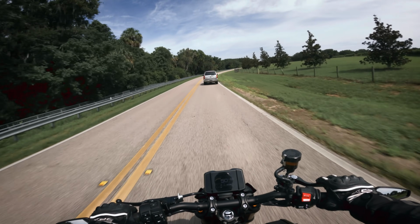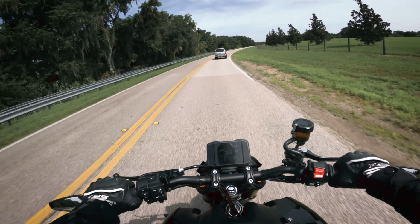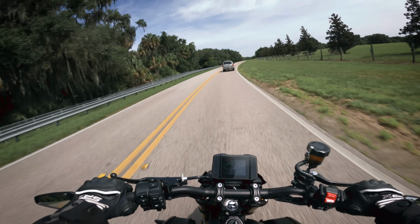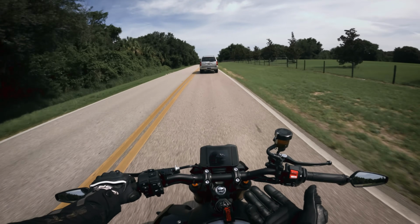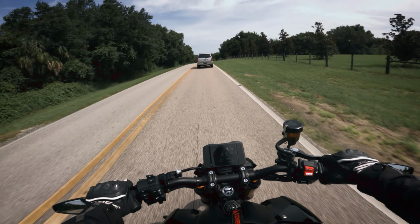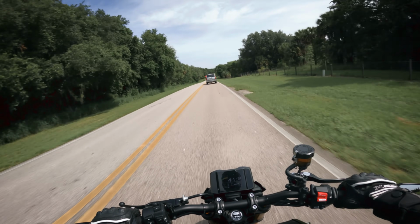It really does, even just the ergonomics. You also got a quick shifter on here, up and down. Very nice. Very, very nice quick shifter, other than the fact that it just shifted me into neutral. It's always weird when you shift into neutral and then you put it into gear. It's like, oh, crunch.